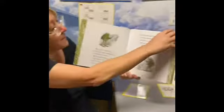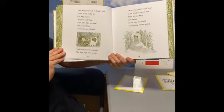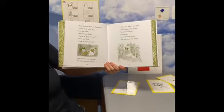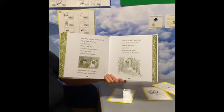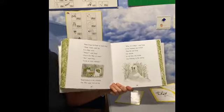Then Frog ran back to Toad's bed. "Toad, Toad, wake up. It's May now." "What?" said Toad. "Can it be May so soon?" "Yes," said Frog. "Look at your calendar." Toad looked at the calendar, and the May page was on top. "Why, it is May," said Toad as he climbed out of bed. Then he and Frog ran outside to see how the world was looking in the spring.